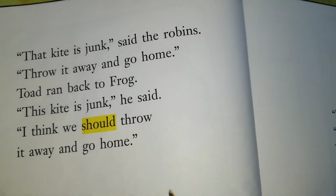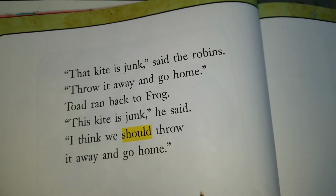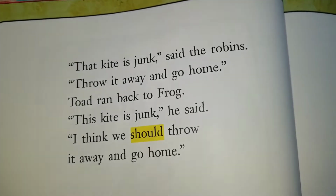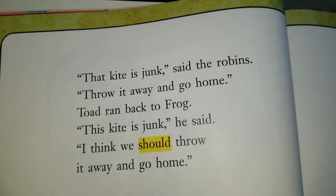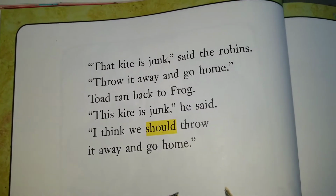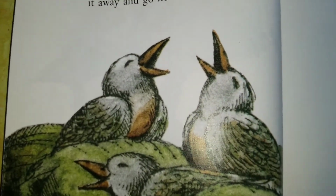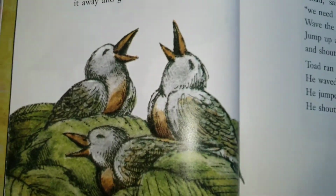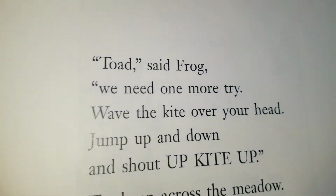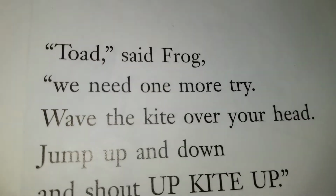So I want you to see the influence of the words, boys and girls. If you tell people good things, they're going to repeat good things. They're going to put good things in their head. But if you tell other people bad things, or you hear bad things all the time, guess what? You're going to believe that they're right, and you're going to keep them in your head. And that's what you're going to think. But since Toad has Frog, Toad is not alone. Toad has his friend Frog.